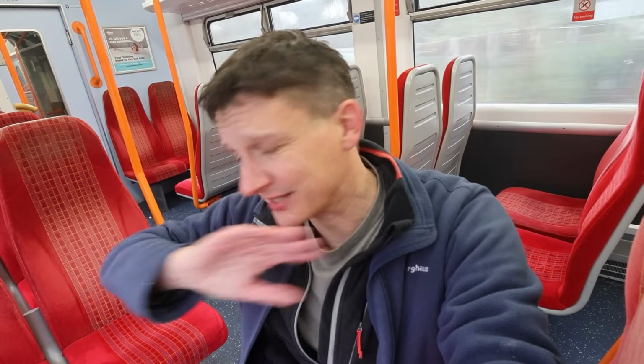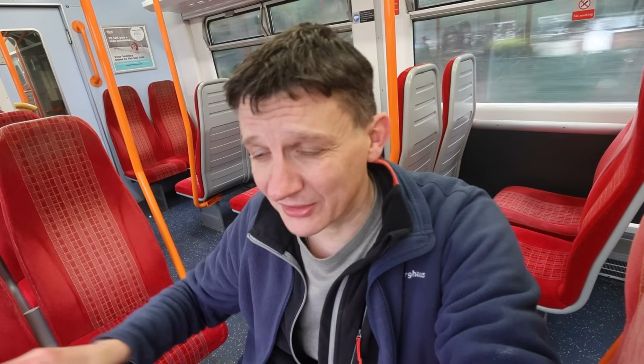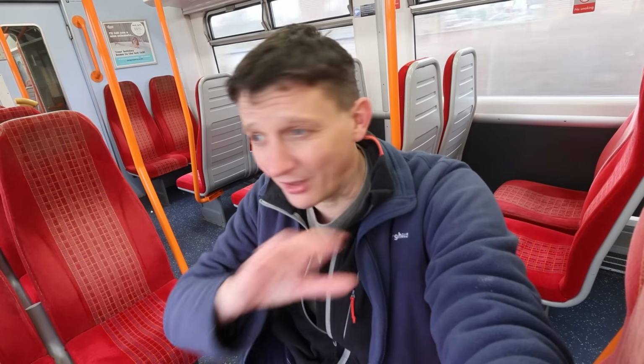All of c2c out of Fenchurch Street going out to like Southend and Shoeburyness, you can now use it there. And also London North Western Railway, I think it goes up as far as Bletchley, and then on the Watford to St Albans Abbey line, contactless is now available on there. You also, it's worth pointing out, don't have to use contactless. If you want to, it's just convenient.